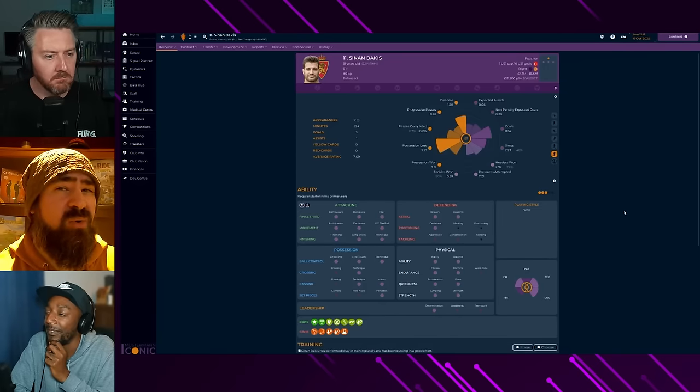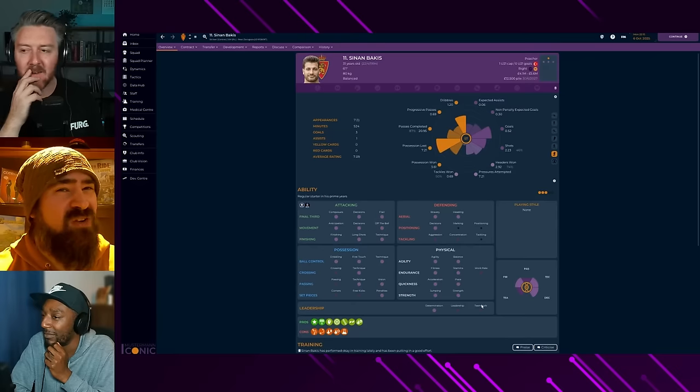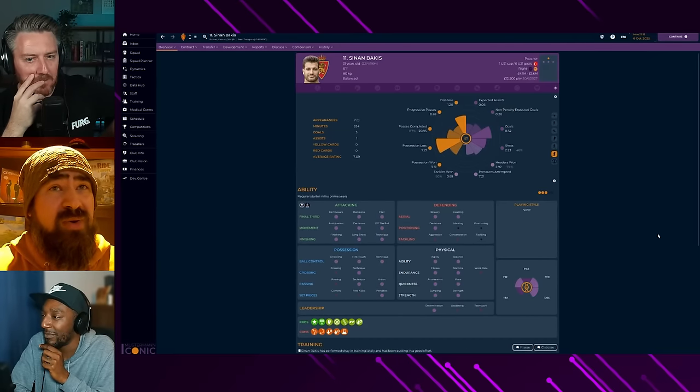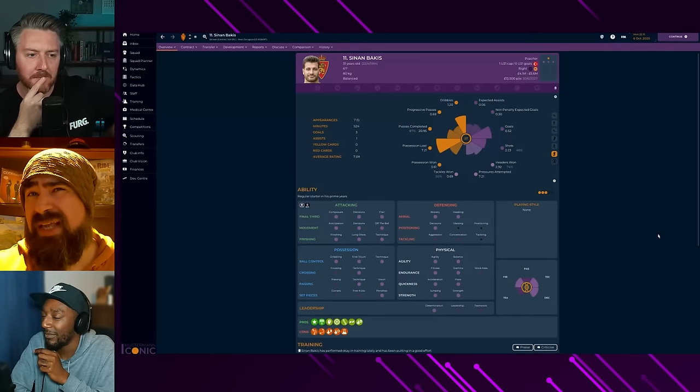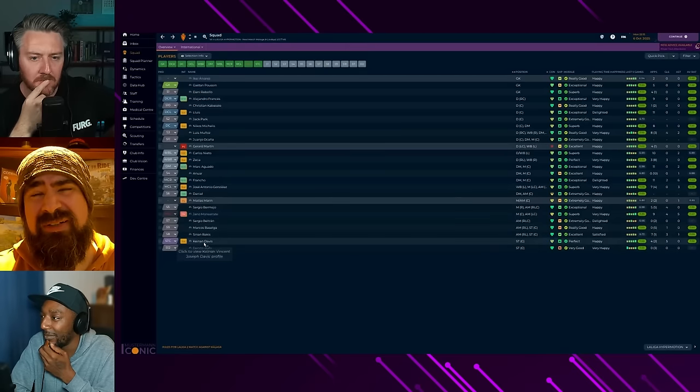But his work rate is low and his teamwork is low. And that just doesn't feel right in a single striker formation for me. I need a grafter. And so even though he's doing well, I've replaced him with Keenan Davis, of all people.